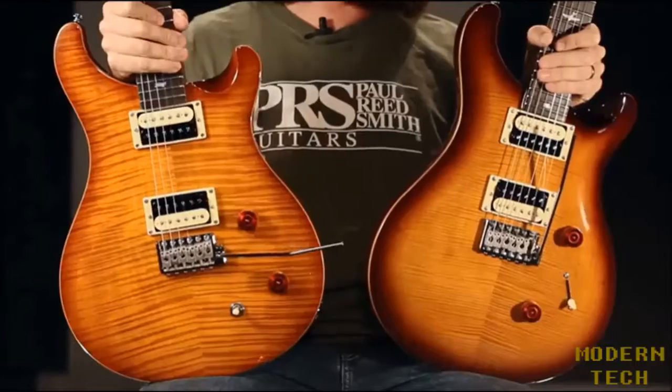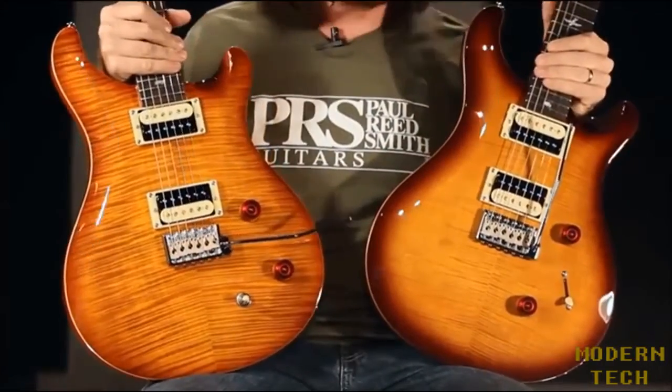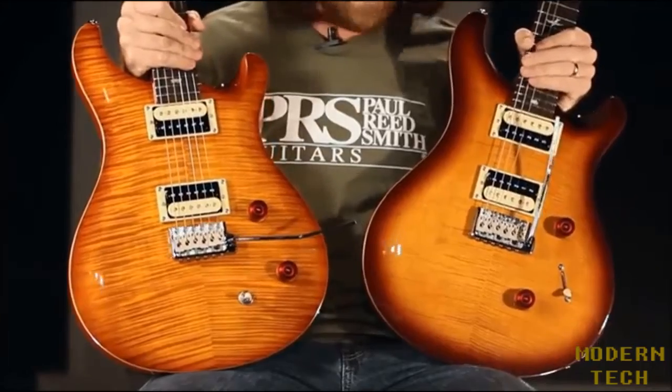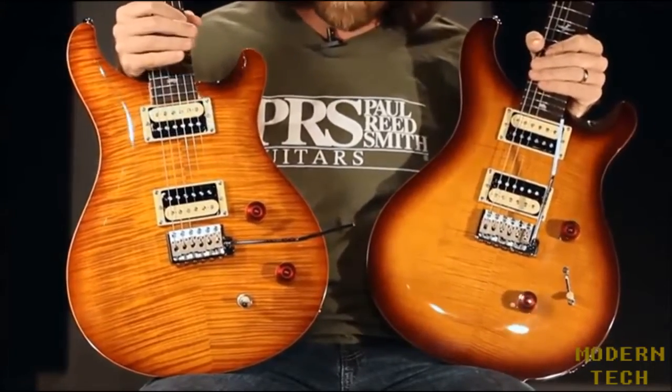A couple things about these guitars are the same. You've got the mahogany back, maple neck with maple top. They also feature a beautiful flame maple veneer. This is a vintage sunburst. This one is a tobacco sunburst. They both have the PRS design trim.